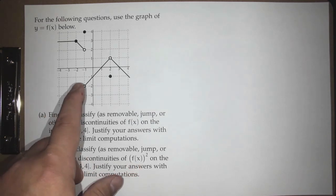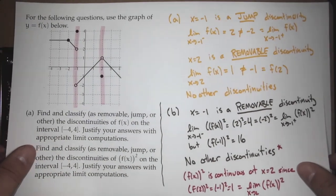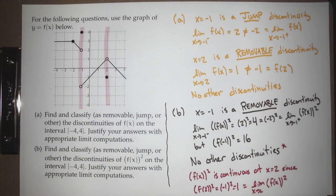What about negative 1? Is that a discontinuity? Yes, but now it's removable. So, the punchline. Negative 1 is a jump discontinuity for the original function. The justification is the left and right hand limits don't agree. It becomes removable because the left and right hand limits agree when you square, but the function value when you square doesn't match what the limits are.